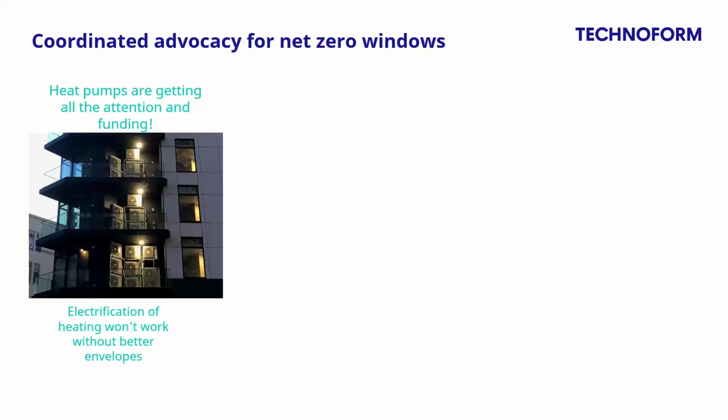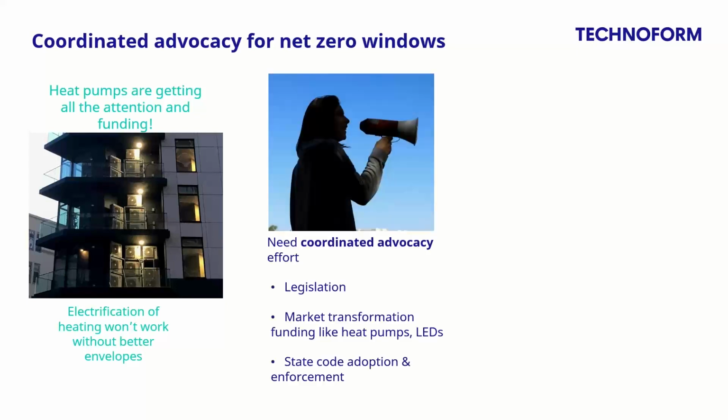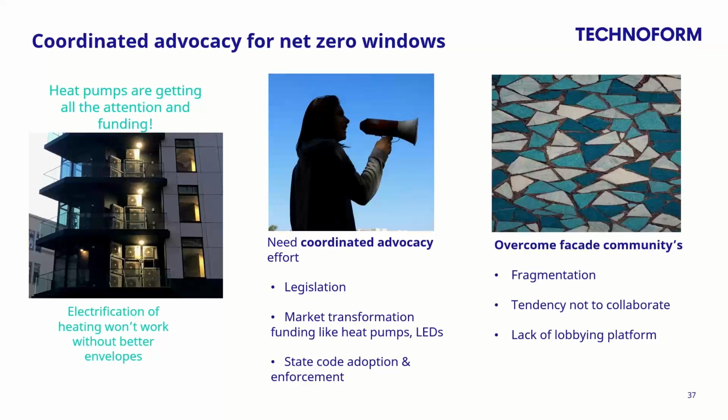Windows are getting very little attention and much less funding than heat pumps. And DOE's budget is less than $5 million for windows, yet heat pumps are being funded at more than 10 times that rate. The fenestration and broader facade industry needs a coordinated advocacy effort to communicate the importance of windows to achieving a decarbonized net zero built environment, to enact legislation to allocate funding for market transformation activities and state code adoption and enforcement. To do this, we need to overcome the facade community's fragmentation, our tendency to not collaborate, and lack of an existing lobbying infrastructure.